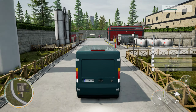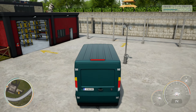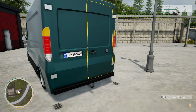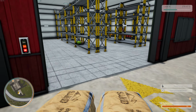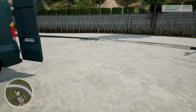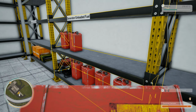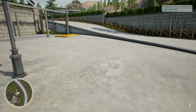And then over here is the storage area, the storage unit. And you can see I've got some extra plaster and some extra stuff. We're gonna go ahead and put this extra stuff here until I need it. The kind of sucky part, though, is that you can only carry one gas can at a time.